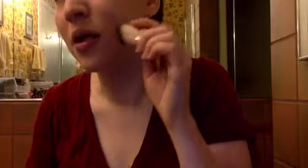I really like using the tip here to really define the cheekbone. It's really nice. And then brush it up on the hairline by using the whole flat top of the brush. And then do the same on the other side.